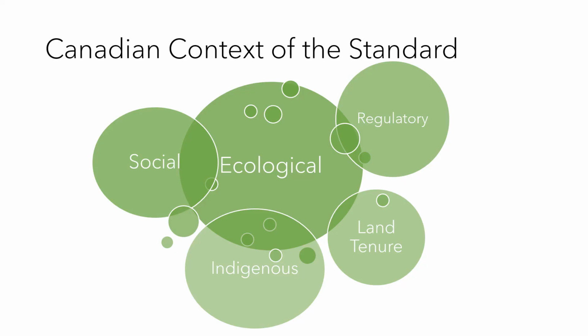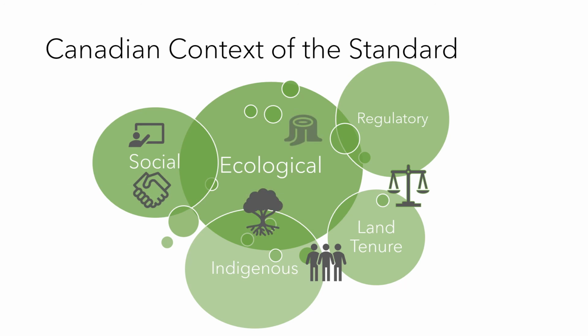While the 10 principles of the new national standard are set at the international level, each country has a different context into which they must fit. In Canada, that includes our ecological, regulatory, land tenure, Indigenous, and social landscapes. The 10 principles of the standard form a network within this context, connected by the values that they protect. Hopefully, this slide helps you to visualize the FSC New National Standard as a whole, prior to diving more deeply into the principles and tools that you will learn more about in future presentations.